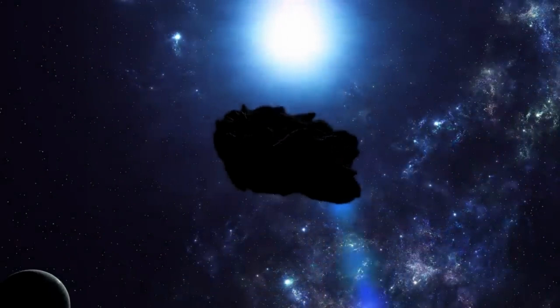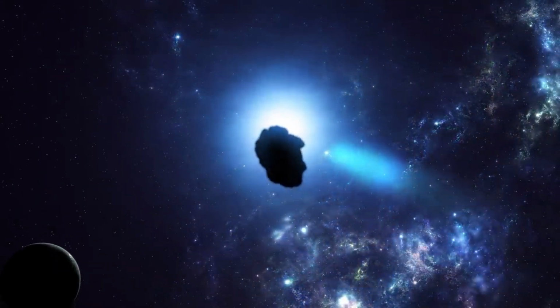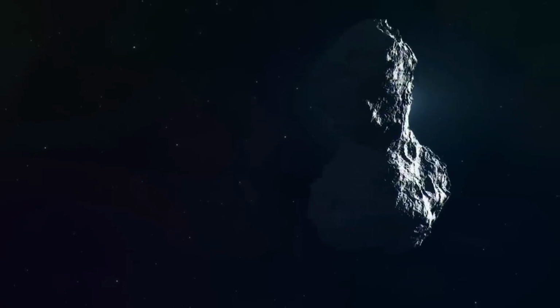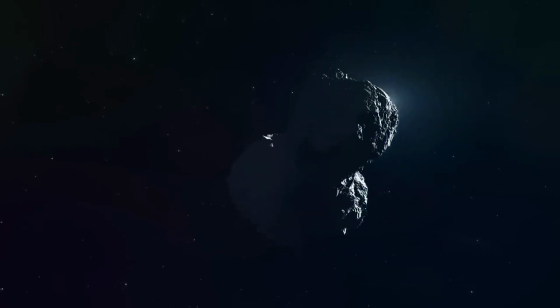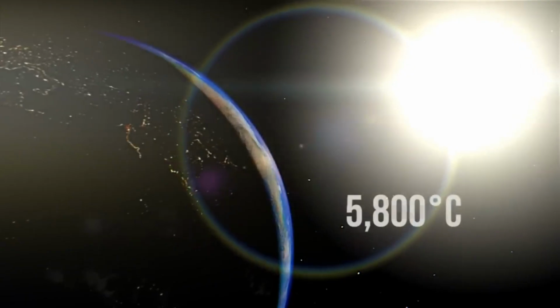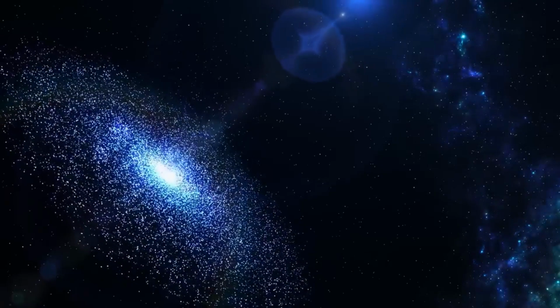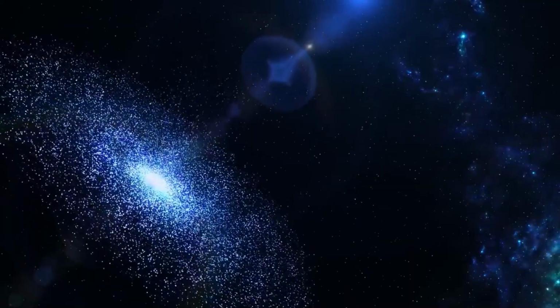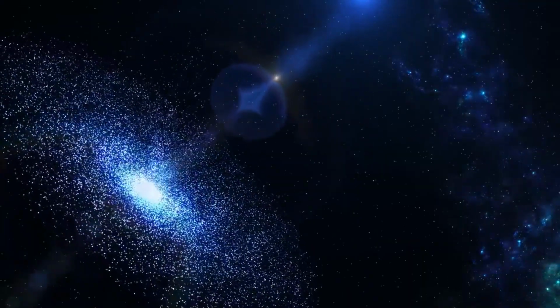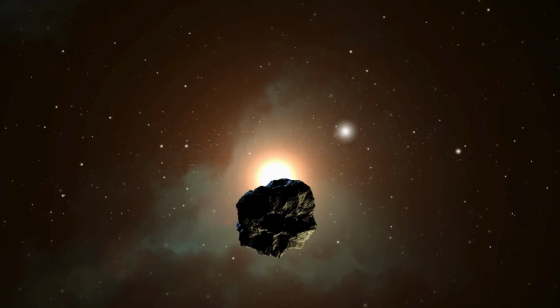So what does all this chemistry actually mean? The short answer: 3I Atlas looks chemically unusual, even for a comet, and that weirdness matters. Between its CO2-rich coma, methanol-heavy gas, and traces of hydrogen cyanide and hydrogen sulfide, we're looking at a mix that blends the building blocks of life with molecules that are toxic in concentrated form. The ingredients are familiar, but the proportions are unlike anything common in our system.